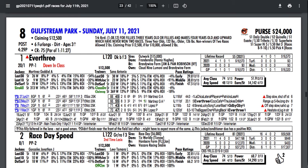Alright guys, so we're back here today with another video. This is part 2 from earlier today. We're going to handicap the last 4 races for another pick 4 ticket.